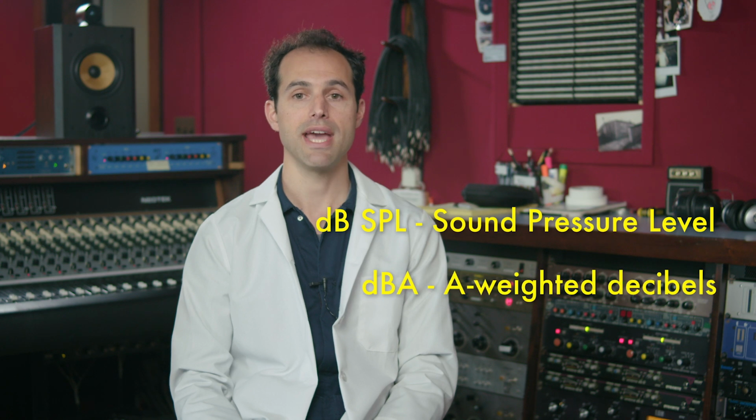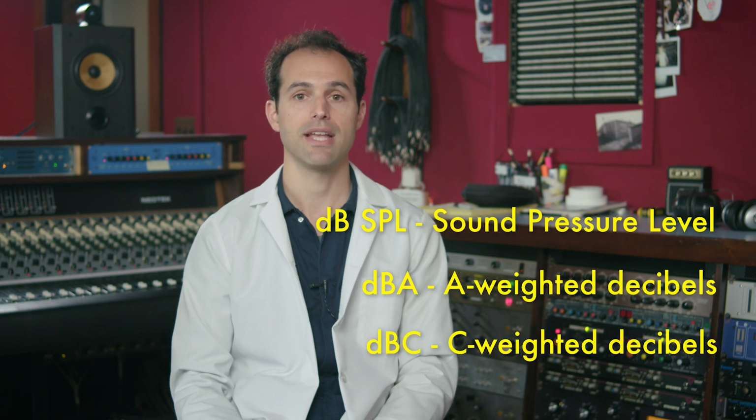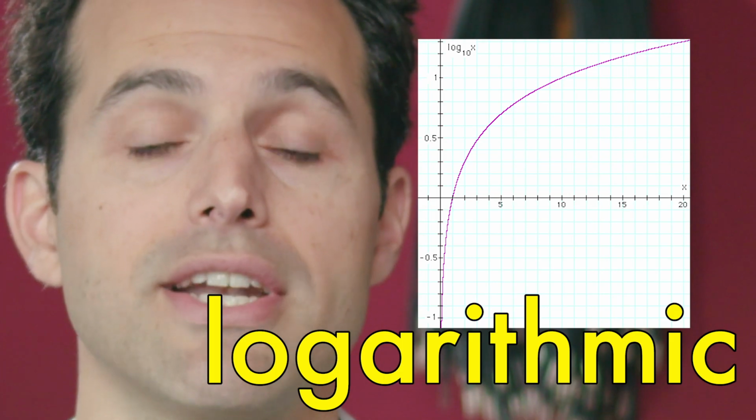And now we're gonna talk about how we measure sound levels. You've probably heard of decibels, but there are many kinds of decibels. For example, dB SPL, dBA, and dBC. And the dB scale is not very intuitive. It is not linear, it is logarithmic.